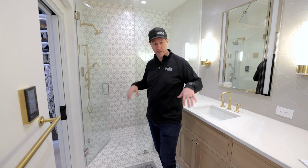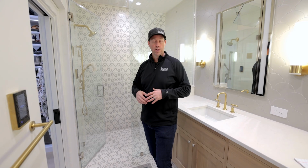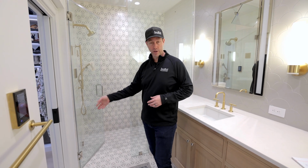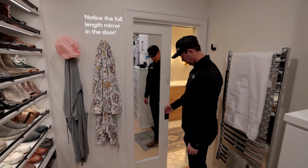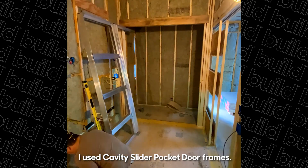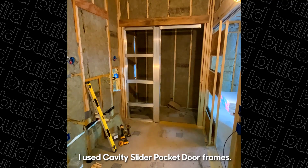And because it's a medium space, I did pocket doors everywhere. I didn't want to worry about swings. So this is my master closet this direction. We did a pocket door in, pocket door into the master bath, and then a pocket door here.